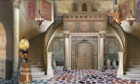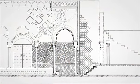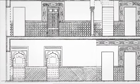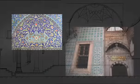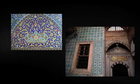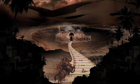The film architecture project was a palace and a tomb that I designed. So the palace is very decorated, which is what I'm really interested in, and is full of pattern and jewels. The initial idea came from designs in Islamic patterns and the colours of fairy tales of that time.